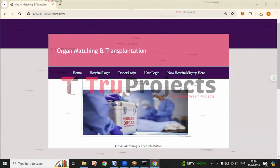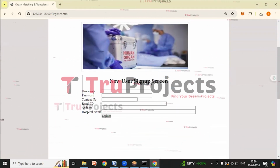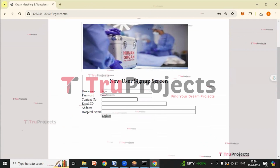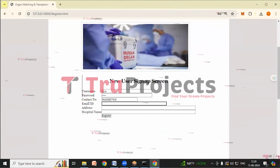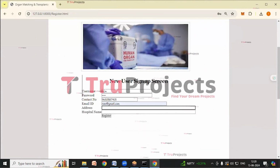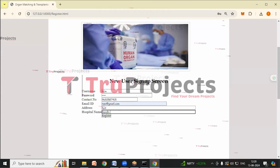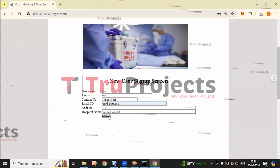So we'll register as a new hospital. Click on new hospital link. We have to fill in these details. Username would be Ram. Give the password. Give the contact number. Give the email ID. Give the address and the hospital name. I'm giving it as Gandhi Hospital. Now click on register button.